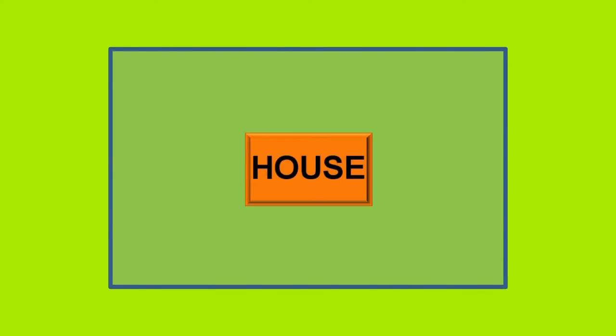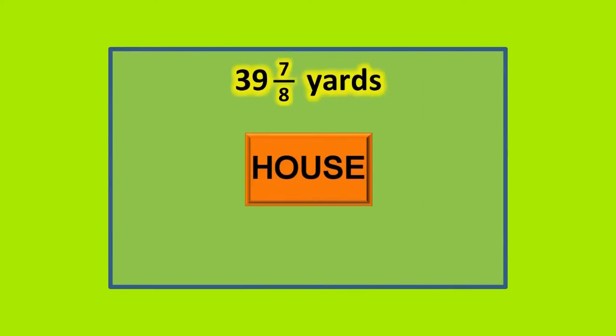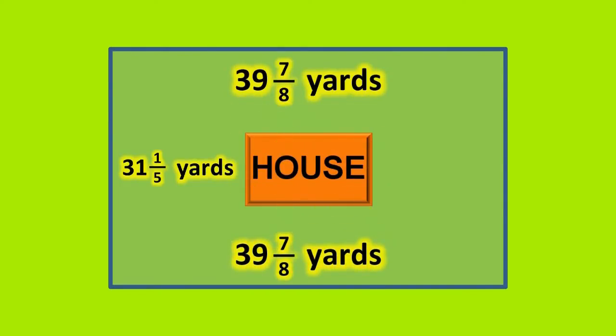Okay, so let's take a look at this problem. Here's his house, and he wants to build a fence around it. So that's the perimeter, the distance around the outside. He knows how long the sides are. One is 39 7/8, and the other is 31 1/5, which tells us this side is also 39 7/8, and this side is 31 1/5, because they're across from each other.